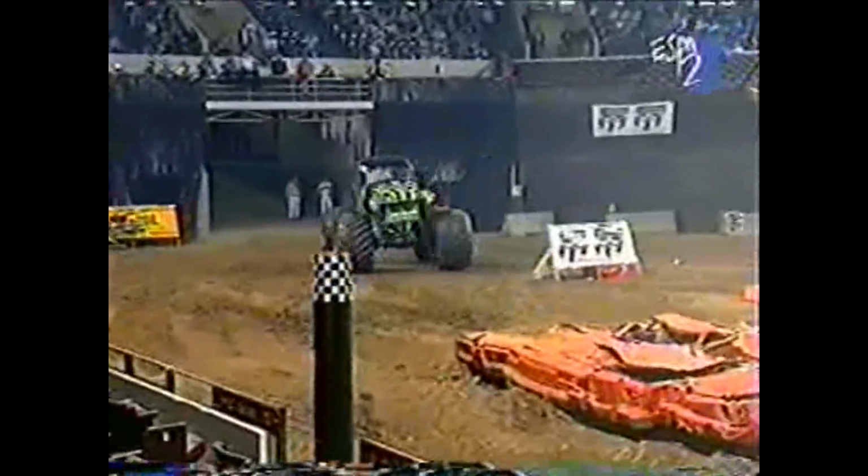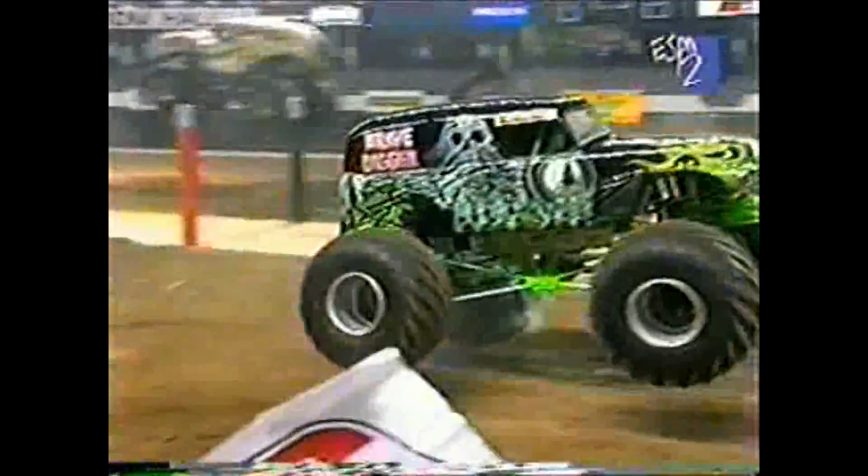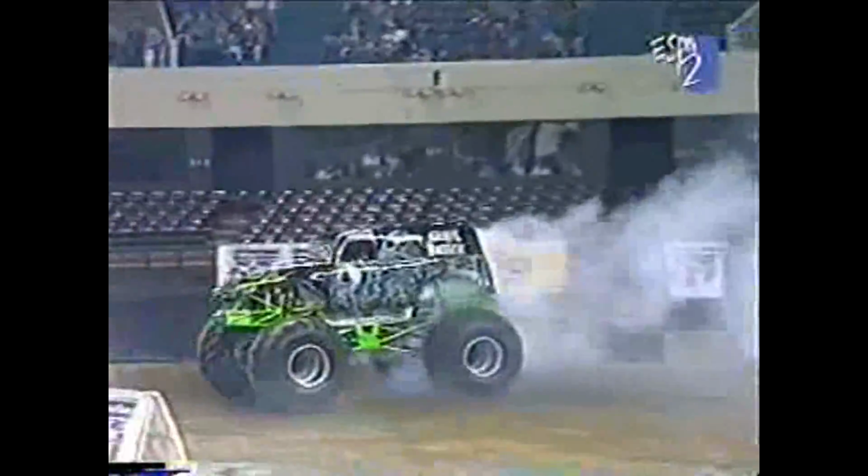In the semifinal round, Wild Thing faced off against Dennis Anderson and the Grave Digger. Digger seemed to have the victory in hand when he hits the jump a little too hard and blows out an engine that was borrowed from Monster Patrol. Wild Thing also had a bit of a problem in the semifinal round. In the debut race for the unique skull design, Tony Farrell blows his top on the jump.